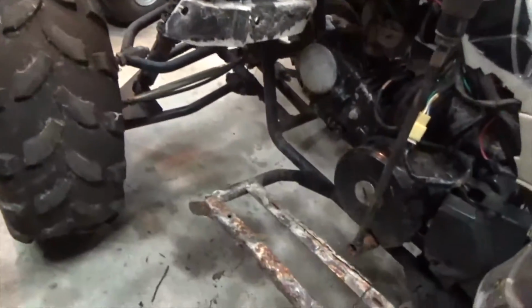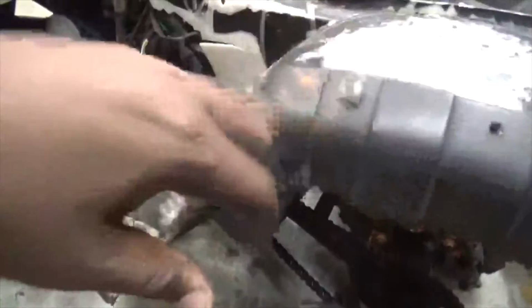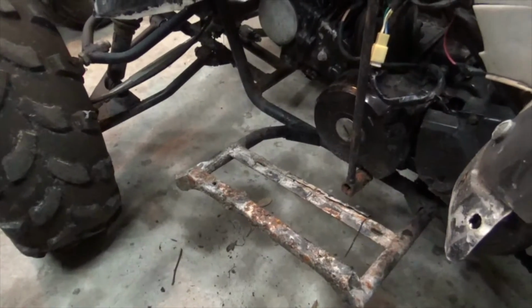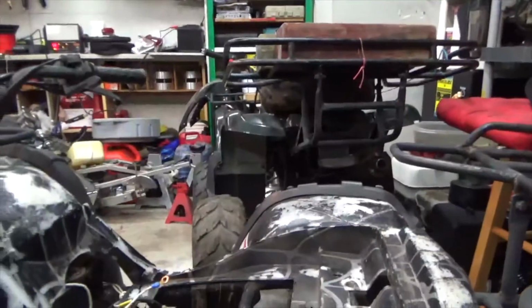Might have to put another motor in it because some idiot welded this on there. It's rusted. It's been worked on multiple times. Like, every bolt is loose. Like, this is ridiculous. So, that's it for tonight. Actually, that's it for this video. So, double fail. Hopefully the chain will be in for that one so I can finish this.